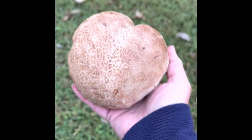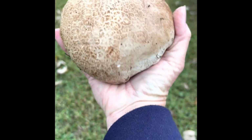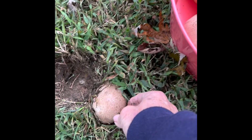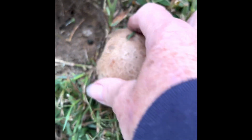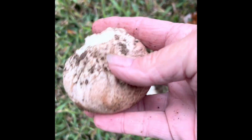Man, check that one out. That is a big, now that is a handful. Look at that one. That is my whole hand plus some. Nice one. Ooh, we're gonna have a nice one. Oh, that one broke off just a little. That's okay. That means you'll save some so they can reproduce the next time we get a really heavy rain.